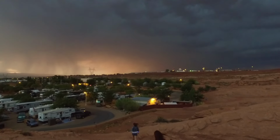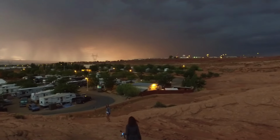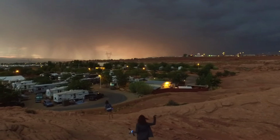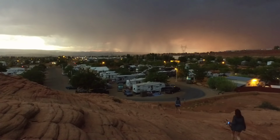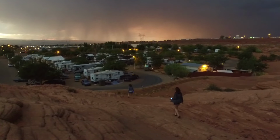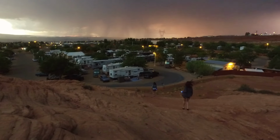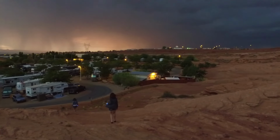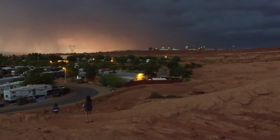All right, so we're heading back to the trailer because being up on a high hill, probably not the safest thing to do during a lightning storm. And here comes the rain. Wow, some really unique lightning. That's really, really wild looking, isn't it?